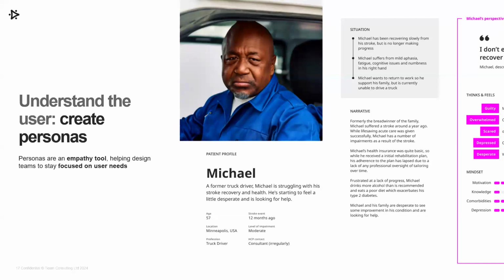So starting with understanding the user, we can conduct user interviews, market research, and desk-based research to form a view of the user or patient in the form of a documented persona. These artifacts become important tools throughout the design process that help us to stay focused on solving key user problems and to retain empathy for real people with real needs.